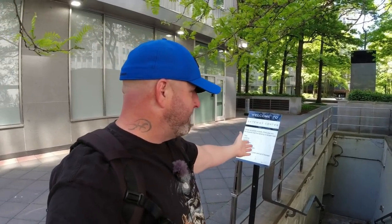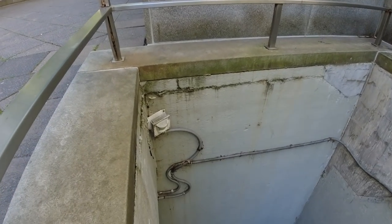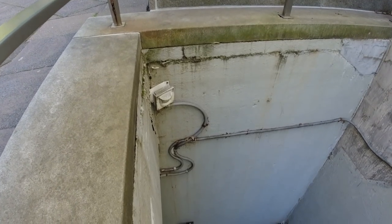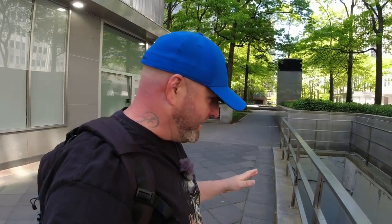And as you can see, it's not posted. It doesn't say do not enter. But down there in the corner is a motion sensor. So once it picks up any activity, it does trigger the alarm. And I guess that's to prevent people from wanting to sleep down there or to do anything, you know, illegal. But I still don't know where it goes.